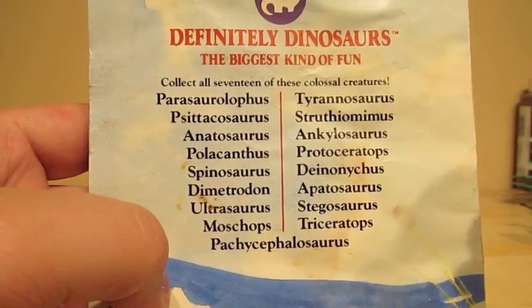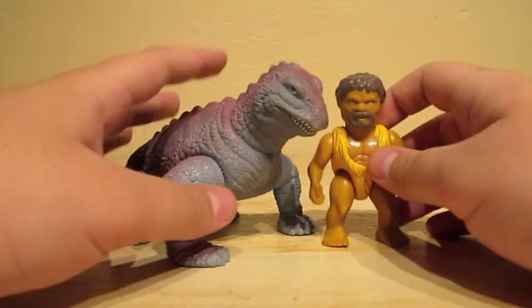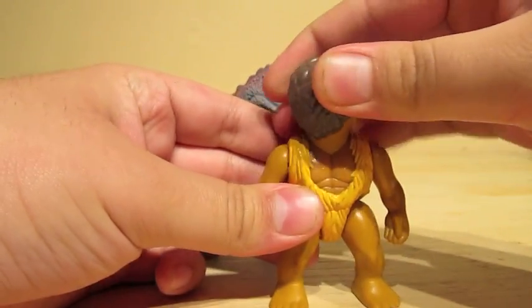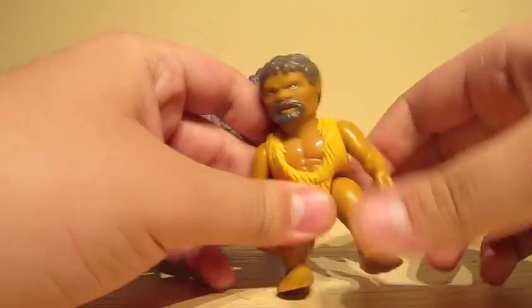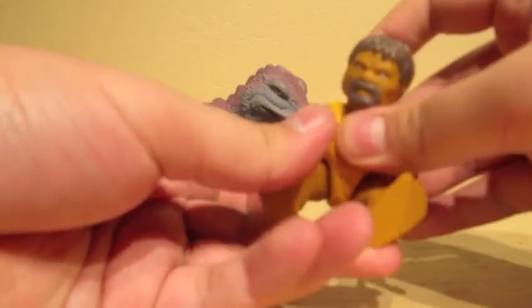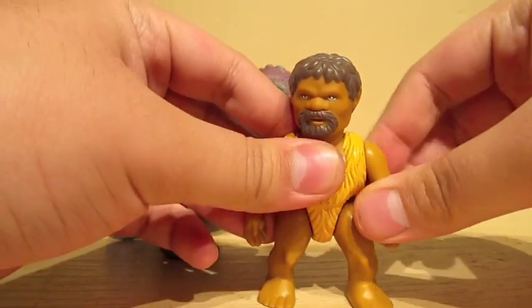Okay, now to the figure. As you saw earlier, this is Moschops and the caveman buddy Shindar. All these cavemen in the toy line were muscly, and this one has a beard, unlike in his book. He can do a 360. His hands could, but that was stiff. The legs can too, but it makes them loose, so I'd rather not do that. Just keep them like that. Don't do the 360 because I think this guy's legs are kind of loose now. Oh well, I don't really care about these guys.